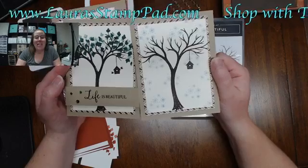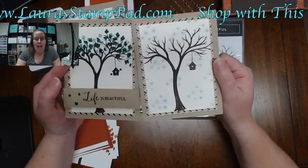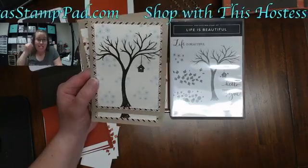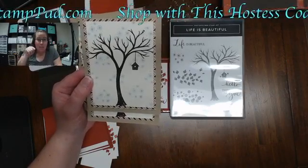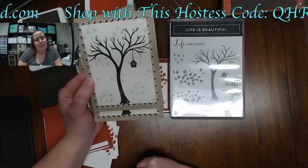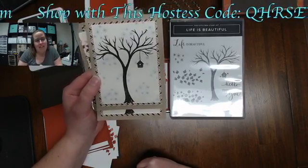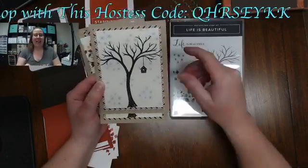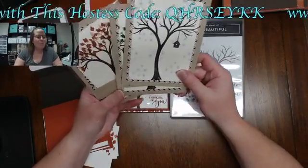So I actually stamped it and took my aqua painter and washed off the little birdies, dabbed it with a little piece of paper towel, and then stamped it down. So only I would probably notice that or get excited about it, but I really like it. So that's my little crazy tip for you.